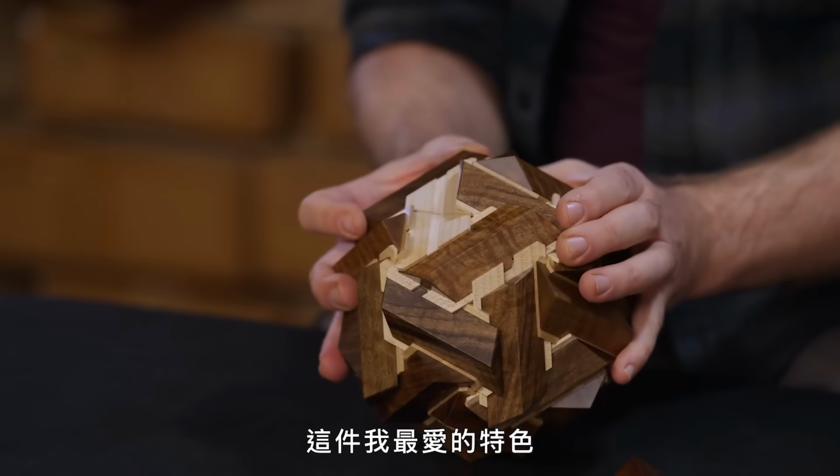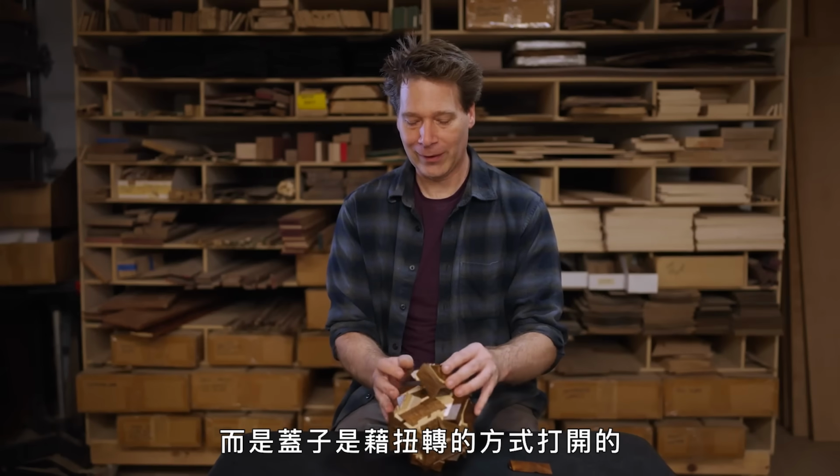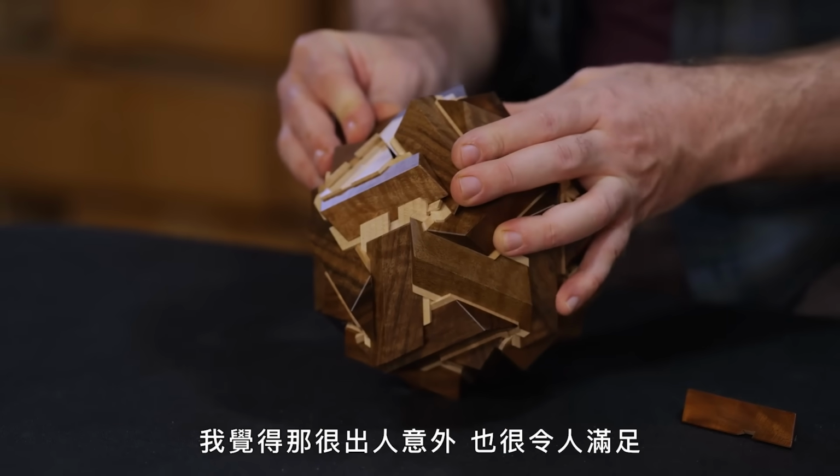My favorite feature of this is actually not all the sliding moves, but the way that the lid comes off by twisting. I find that really surprising and really satisfying. It has this sort of tension to it that's really beautiful.